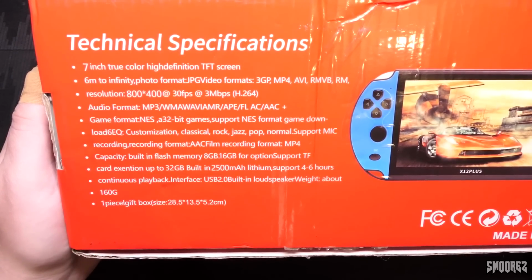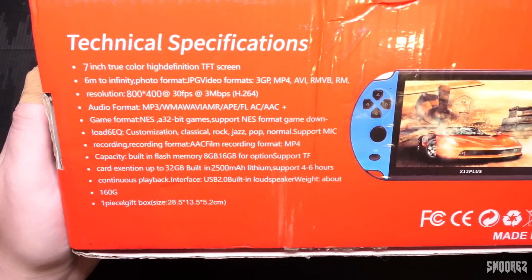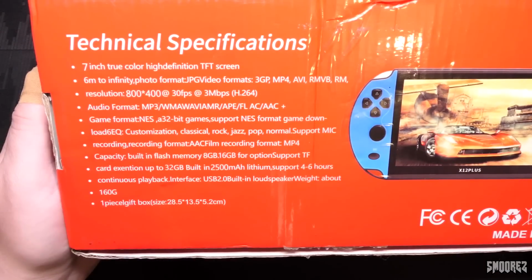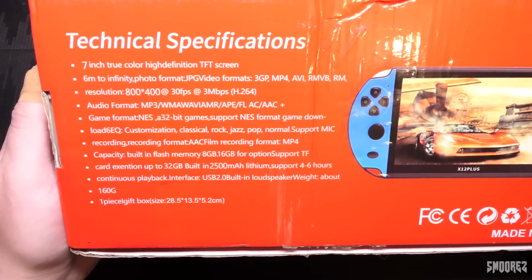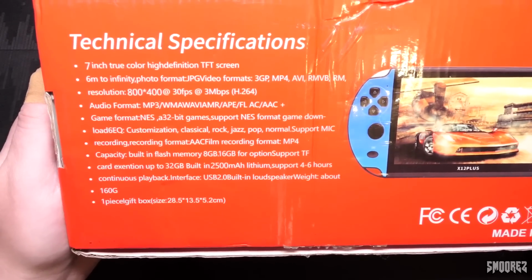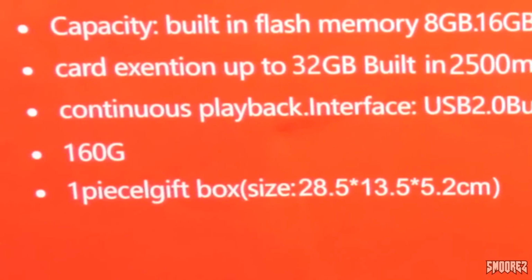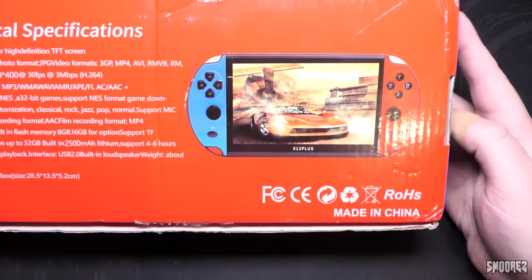Okay. Capacity, built-in flash memory, 8 gig to 16 gig for option support, TF card extension. Nope, sorry, that's not extension, that's extension. Up to 32 gig, built-in 2500 mAh lithium support, 4 to 6 hours continuous playback, interface USB 2.0, built-in loudspeaker, weight about 160 grams. Gift box size 28 by 5 by 13.5 by 5.2 centimeters. Some regulations that probably don't exist, made in China, of course it is.